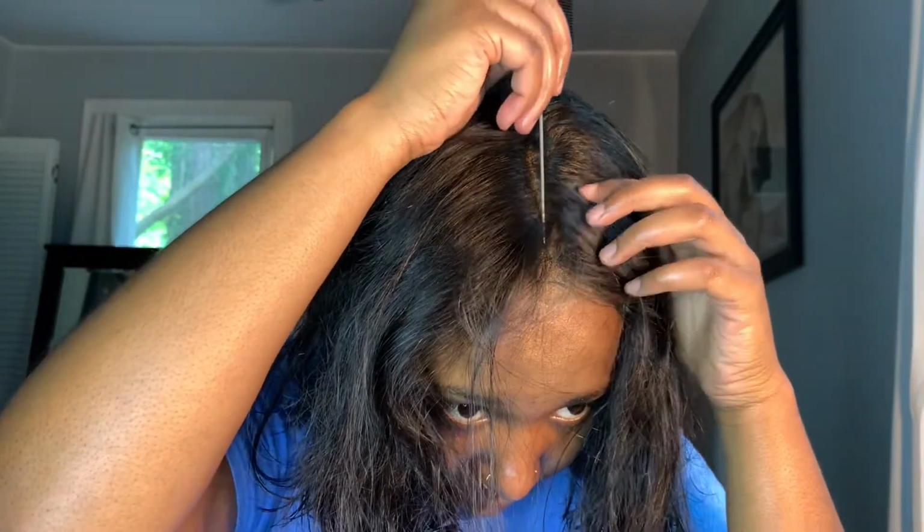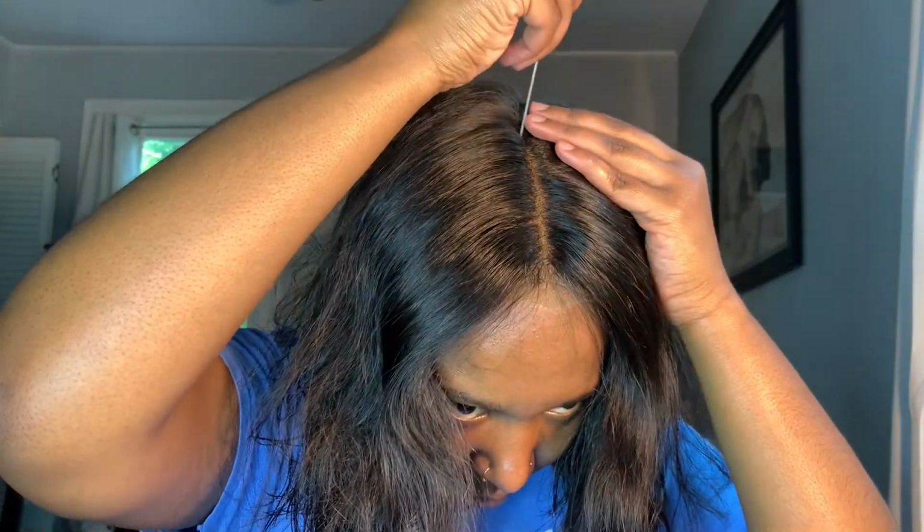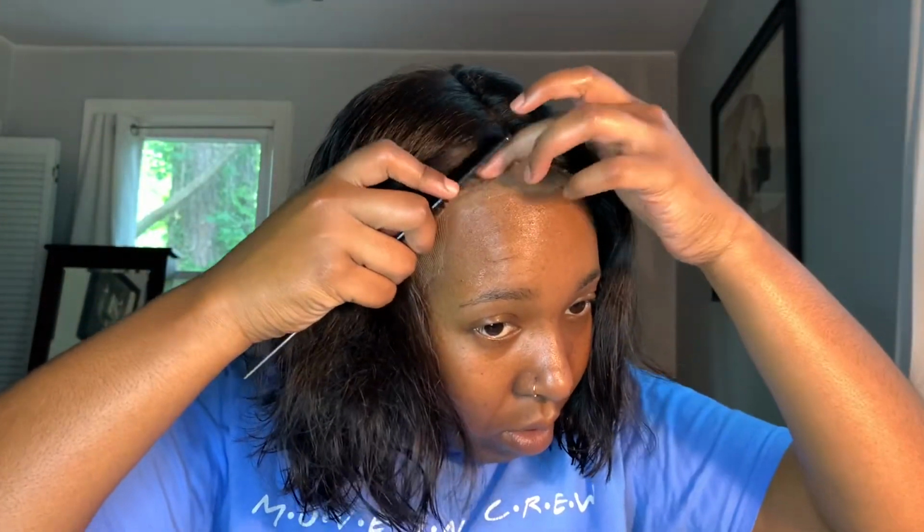Now, for this part, y'all, I'm terrible at parting. That is one thing. I suck at parting straight hair. I don't know why, but whenever I'm wearing a wig, I can never get the part to be just how I want it. Okay, so now that I have it parted kind of the way that I want it, I'm going to go ahead and glue down the lace, and we're going to go from there. Y'all, this wig is so janky.